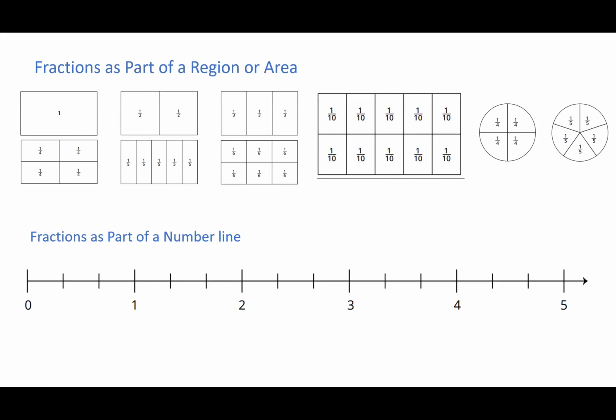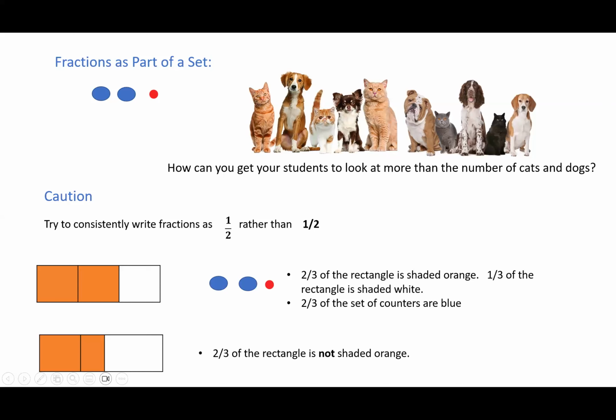With the common ones where we do fractions as part of a region or a set, it's always really nice to label them all as you go along, so that the students see that each one of those equal pieces is 1/5, 1/4, and so on. And then fractions as part of a number line. We're going to talk about the number line in a few minutes. However you divide this up, if there are 3 parts or sections, then this would be 1/3, 2/3. And even though it says 1, I would always put 3/3 at the bottom. These are just some visuals for you, and that's just getting them into the notion of what a fraction is. And here again, fractions as part of a set.